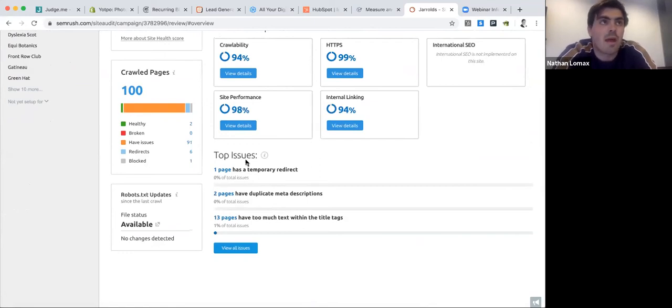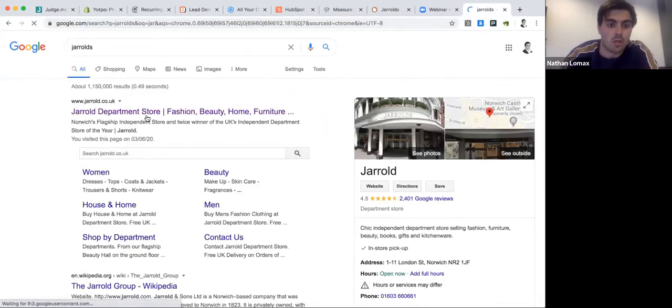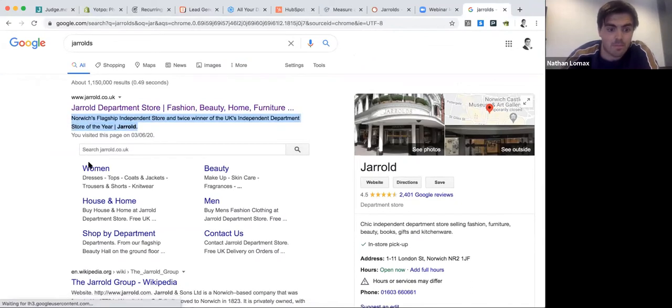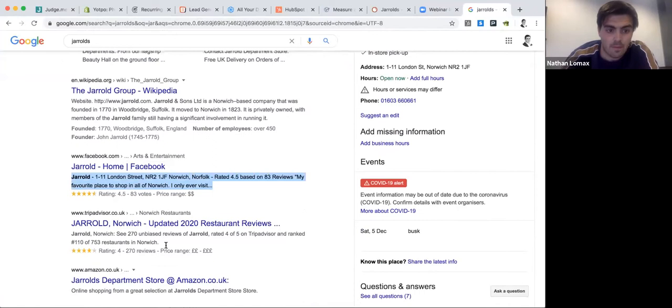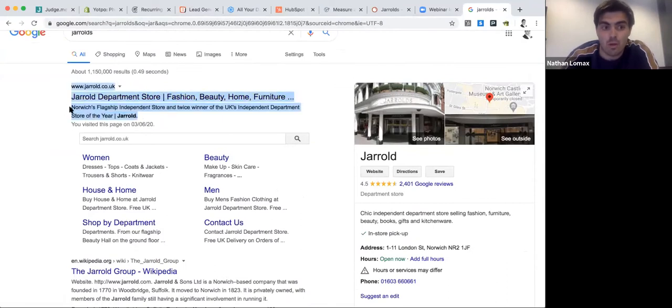So what I mean by that is if I was just to type in Gerald's, you can see here, this bit here is a meta description. Okay, this bit here and this bit here. Okay, and these blue bits here are meta titles. So 2 of the pages within the Gerald store have the same meta description.